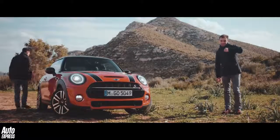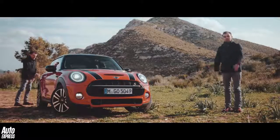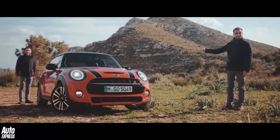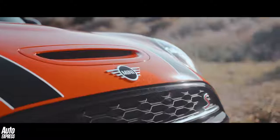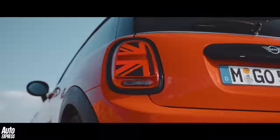In just about now, I'm going to work out what is the biggest change to the new Mini. It's here. That's it. It's right there. That's it. This is the 2018 Mini, a lightly warmed up, made over version of the little British built car.